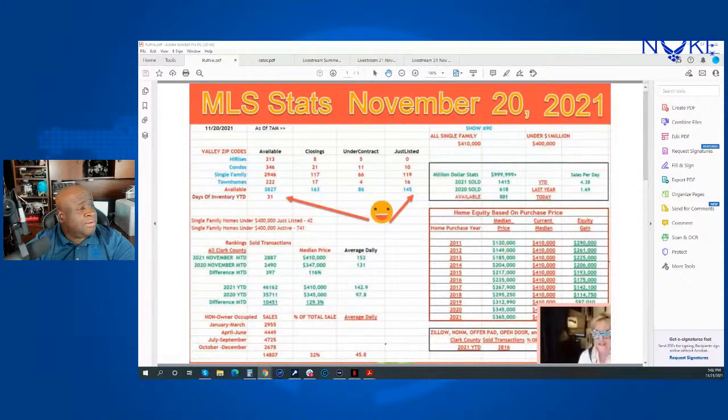According to her, we had 313 for the week, 8 closings, 5 under contract, with none listed. Actually, just like none listed the day prior. Condos 346, 21, 11, and 10. Single family 2946, 117, 66, 119, with townhomes being 222 available, 17, 4, and 16 just listed. Overall, she shows 3827, and she's showing 31 days of inventory, and that's a combination.